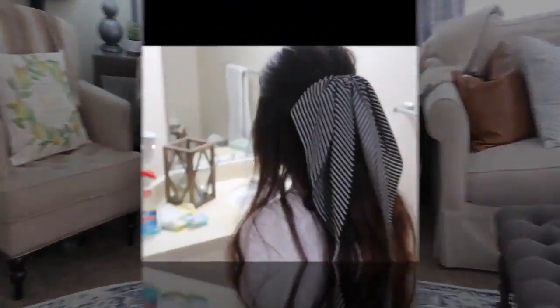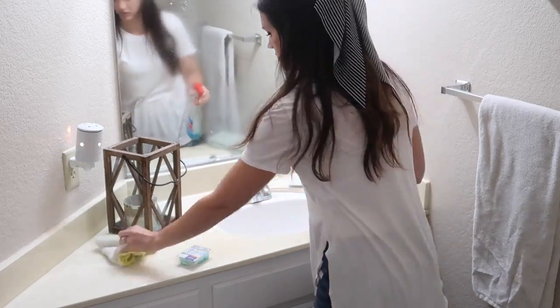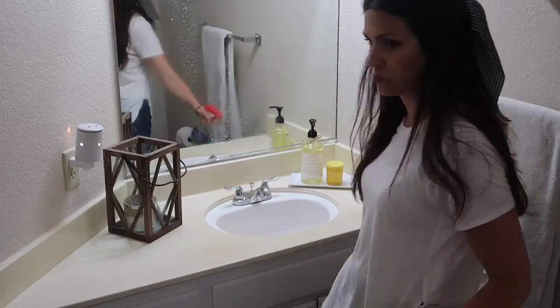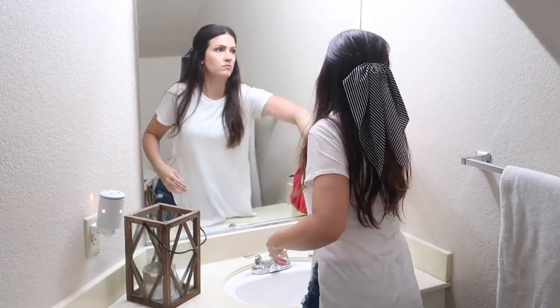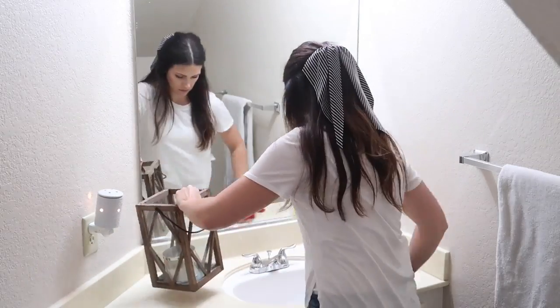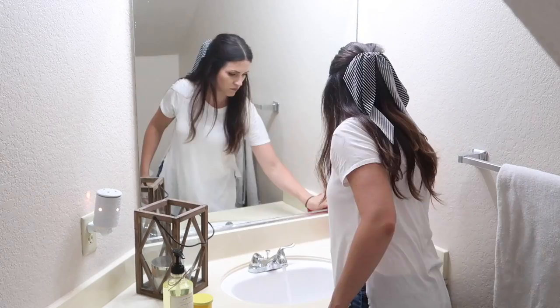So now that I'm done cleaning the living room and kitchen, I'm heading into our downstairs bathroom, which is basically the bathroom that anyone would use if they were coming to the house. And I was just showing you that the Windex was running very low. It is my favorite cleaning product, so I had to put in an order for some new stuff on Walmart grocery pickup. So I just wanted to spray down this whole area.